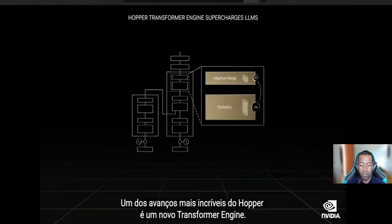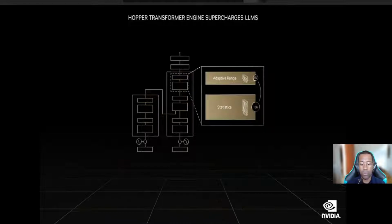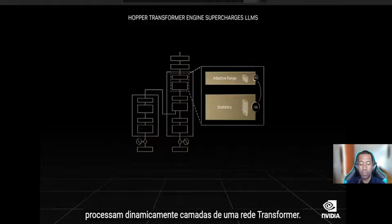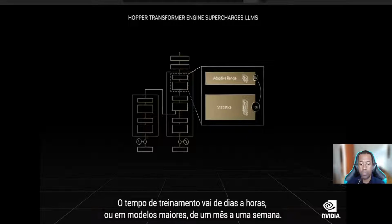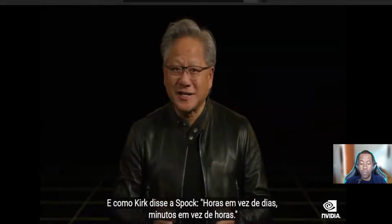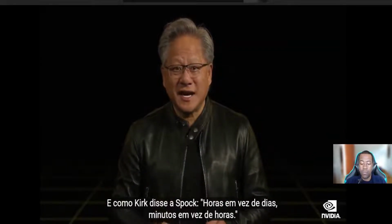One of the most amazing breakthroughs of Hopper is a new transformer engine, a new tensor core, and software that uses FP8 and FP16 numerical formats to dynamically process layers of a transformer network, and the performance is incredible. The training time goes from days to hours, or on larger models, from a month to a week. And prompt tuning on models such as 530B using H100 and NeMo LLM service is 5 times faster than A100. And as Kirk said to Spock, hours instead of days, minutes instead of hours.